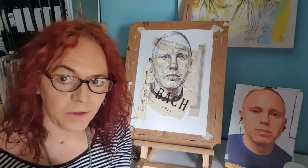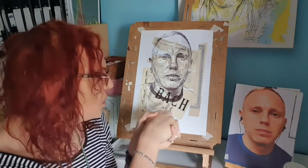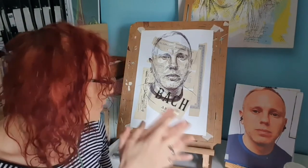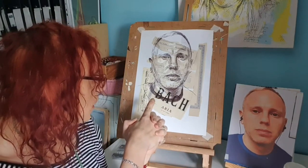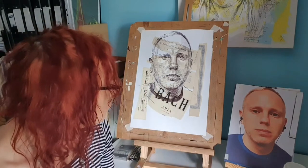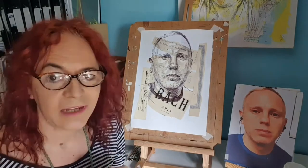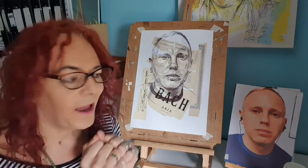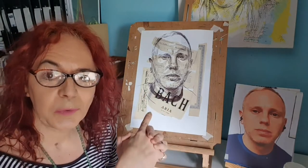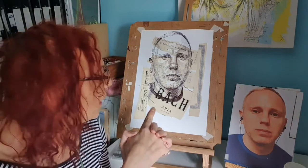Before I get onto the video bit, a few people have asked me a few questions about this way of working. So I just thought that I would explain a little bit about the collage. For me, it breaks up that scary white piece of paper, and I think it adds something quite nice to a portrait. It doesn't work with everything, but I think it works quite well with portraits.